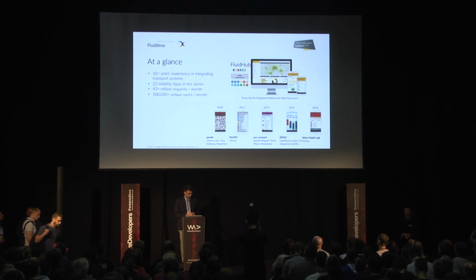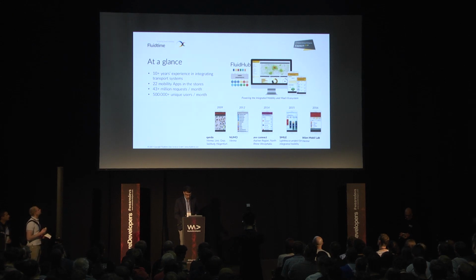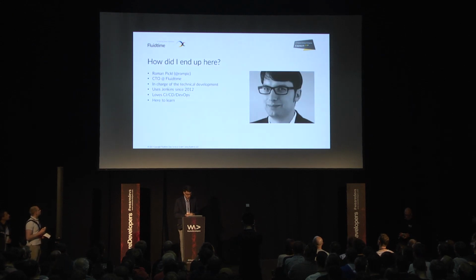I work at FluidTime. We're best known for the Quando app, but we do a lot of other stuff as well. But we're mainly mobility focused. So what's the best way to go from A to B? Which ticket do you need, and how do you pay for it? The question is, how did I end up here?